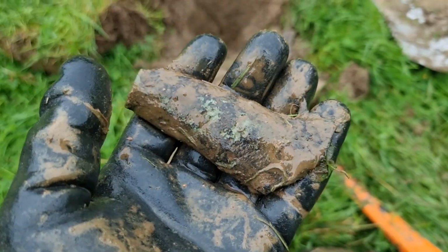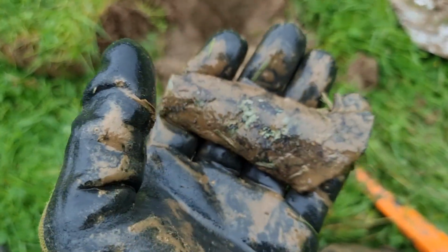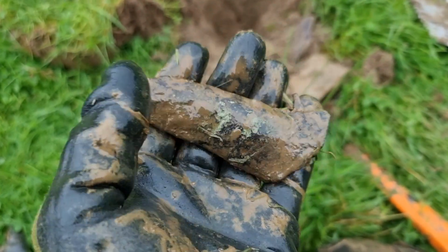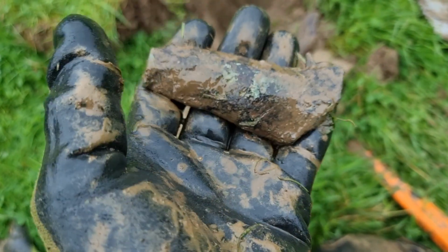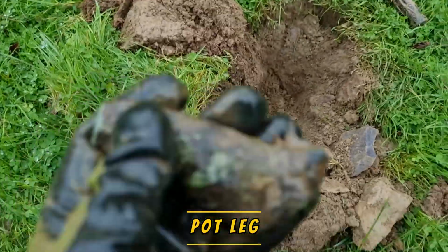I'm not sure what that is. At first glance, I thought maybe it was a Bronze Age axe. My heart stopped, but I don't think that's what it is. It's old, whatever it is, but it's almost impossible to clean it up. Everything's so muddy and wet.